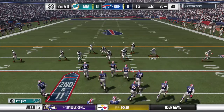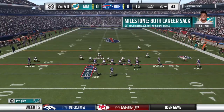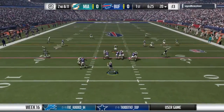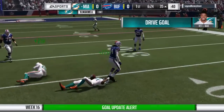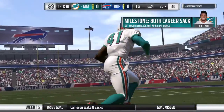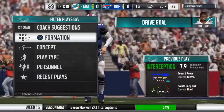Hey, we've got tight left. Watch tight end. Watch tight end. Key to tight end. Hurry up. Here we go. On second down, here's Kessler. Looking for Watkins, and it's intercepted. It's the former Seahawk, Byron Maxwell. And his crew will take over with a football at the 35-yard line.